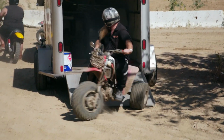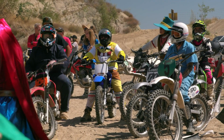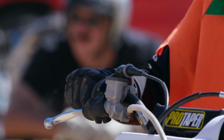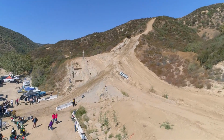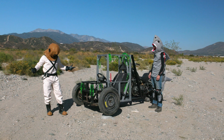The next morning, we headed to Glen Helen Raceway, where the Halloween hill climb was just getting started. And while most participants managed to show up early to get some practice runs in, we were still outside the gates, discussing our costumes. I can't see myself, but you look really good. Thanks, man. I feel good. Yeah. You look good too.